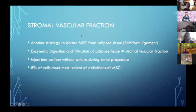So for stromal vascular fraction, you go in and get some fat tissue. Usually they use the falciform ligament, which is this big fatty thing sitting in their abdomen. You then digest it with enzymes, filter it, and this is your stromal vascular fraction, and you inject this into the patient. About 8% of those cells meet the most lenient definition of stem cells. So there's probably some stem cells in there, just not all that many.